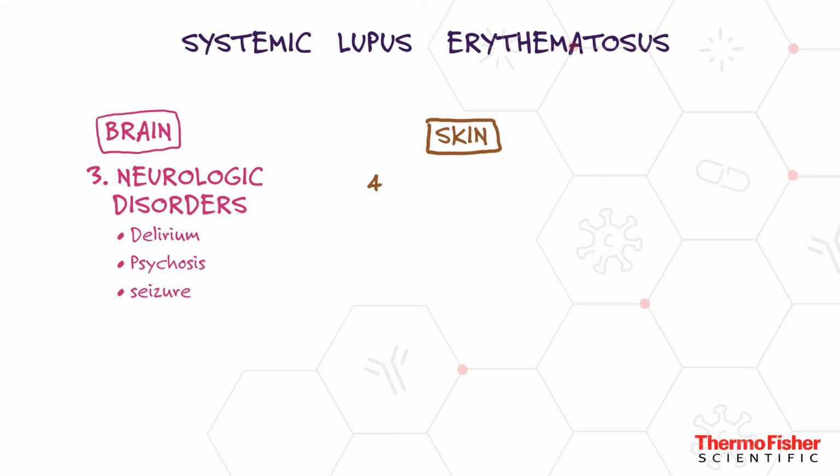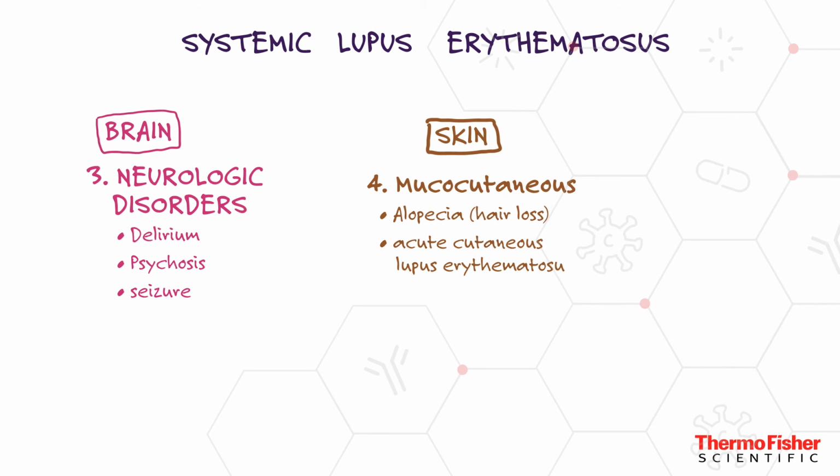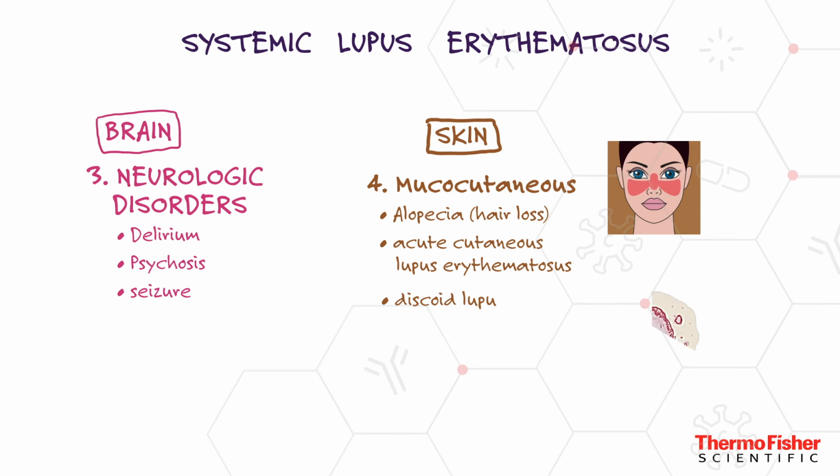Mucocutaneous, which affects the skin. Alopecia, hair loss. Acute cutaneous lupus erythematosus, ACLE, which is the most frequent LE-specific manifestation and may occur as a butterfly rash. Discoid lupus, which is a chronic autoimmune disease affecting the skin. It gets its name from the coin-shaped lesions it produces. This condition causes a severe rash that tends to get worse when exposed to sunlight.